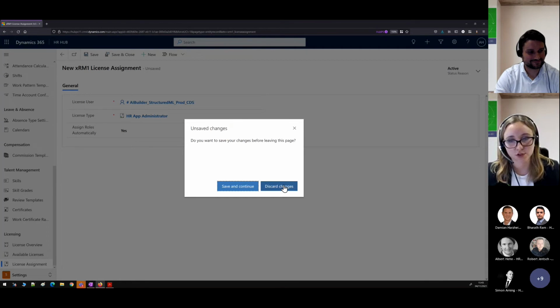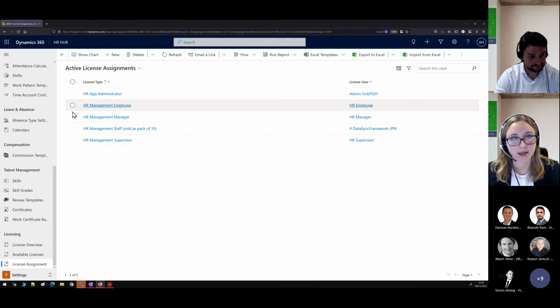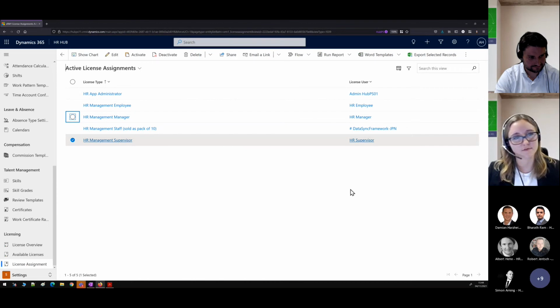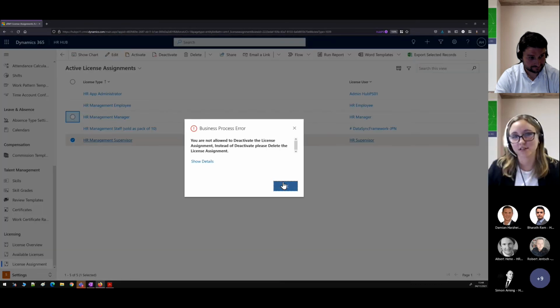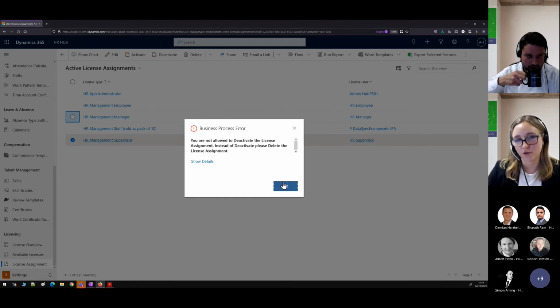Same thing like we saw for the deactivation of the license. So if I go in here and I try to deactivate the HR manager license, or let's go with supervisor, deactivate the supervisor license. Let's suppose maybe the user is not active anymore and I want to remove it from the eyes of the user. I always think, okay, I need to deactivate it, but that's not the case. You actually need to delete the license assignment so that there's no issues down the road because of the license count. And this is the error message that I see.